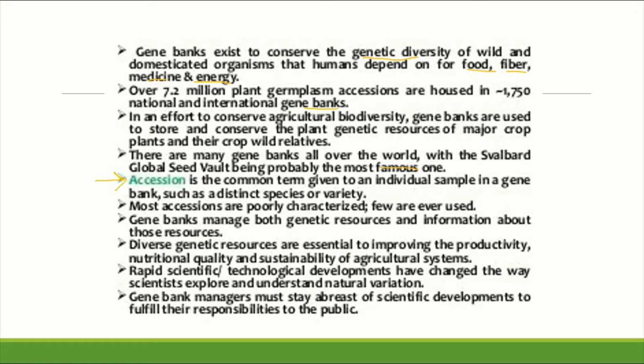So we've been talking about accession. So accessions, it's a number or it's a common term given to an individual sample in a gene bank, such as a distinct species or variety. So it's kind of an identity number. Gene banks manage both genetic resources and information about those resources. Diverse genetic resources are essential in improving the productivity of nutritional quality and sustainability of agricultural systems.